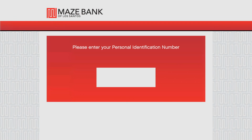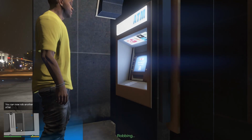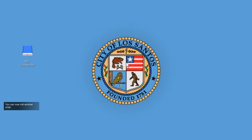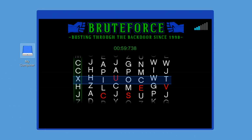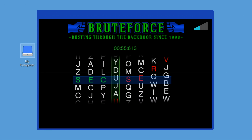Alrighty, man, let's go ahead and hit this ATM. Oh shoot, that's wrong, man. Whoops. We checking the bank. I done spent too much money. Alright, let's go ahead. This is my computer, brute force. Y'all already know. There we go.